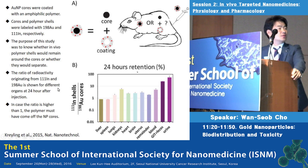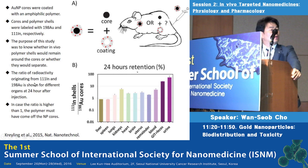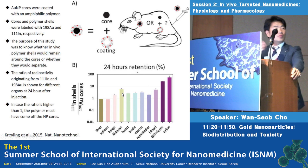So as a result, the ratio of radioactivity originating from the radioisotopes is shown for different organs at 24 hours after injection. In the case of the ratio of 198 gold to 111 indium shell, the ratio is higher than 1. The polymer must have come off from the nanoparticle cores. So as a result, many kinds of tissues have values of more than 1, which means the polymer coatings come off from the gold cores.